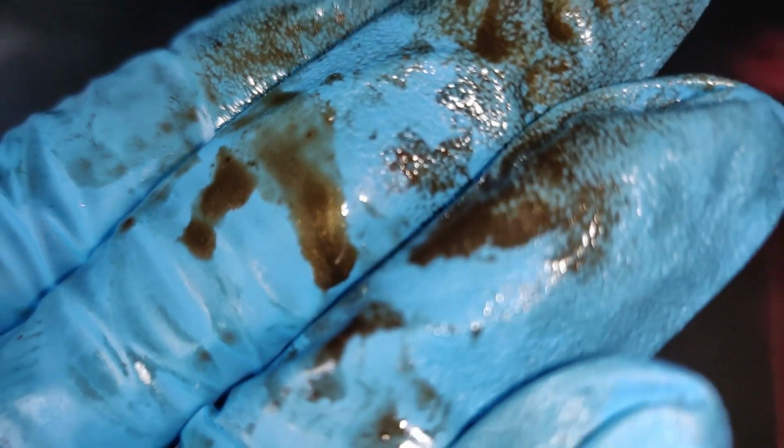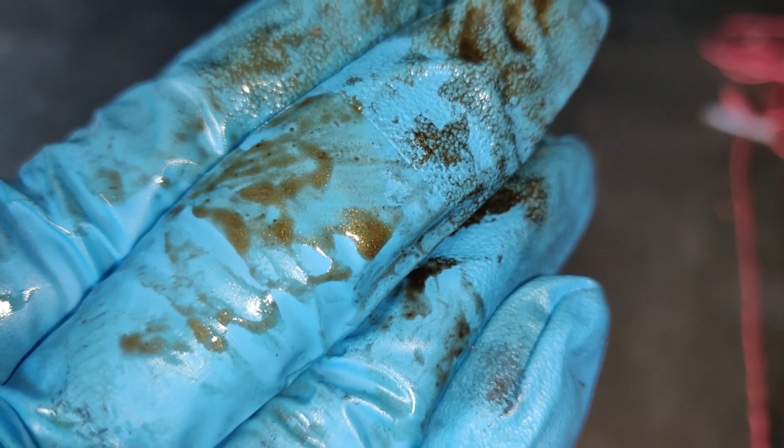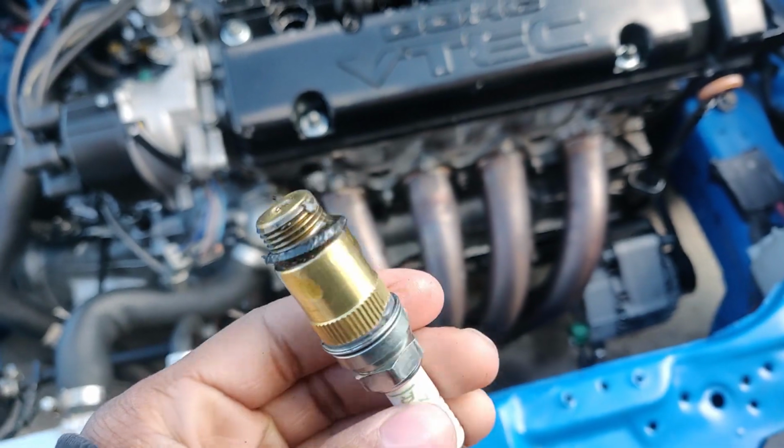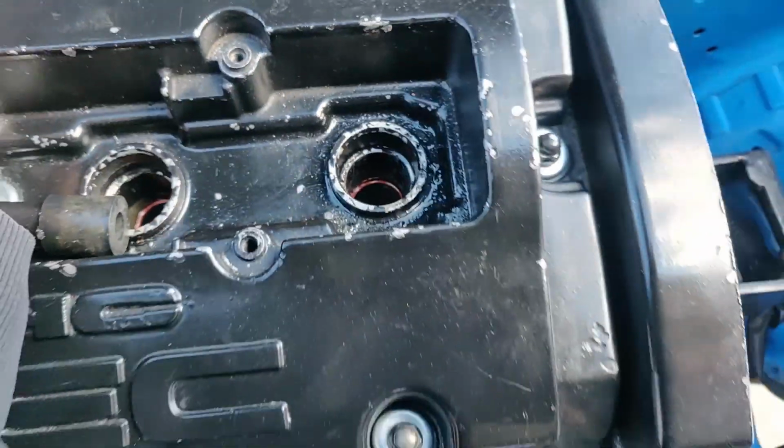Focusing, pulling out my spark plugs. Look at how shiny that looks. So this happened yesterday. We're stuck in there. Stupid. All right, got my new spark plugs.